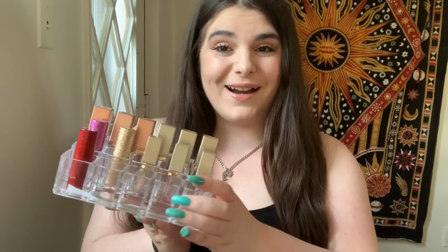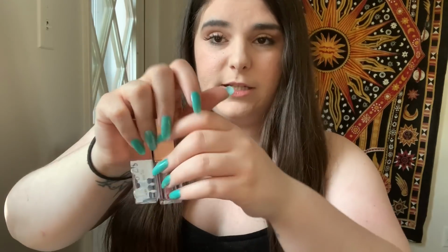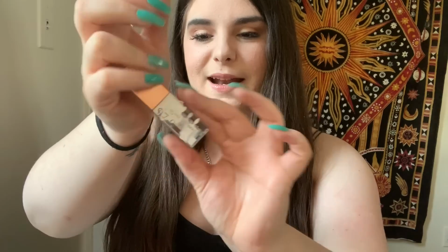So let's just get started with all of these guys in this display right here. So I have 6 of the full-size liquid eyeshadows. I have 3 of the, what are these? The Shimmer and Glows here. And I have the shade Grace. I have the shade Kitten, which I'm still shocked that I found. And then I have the shade Freedom here, which I found in the clearance bin for $4.